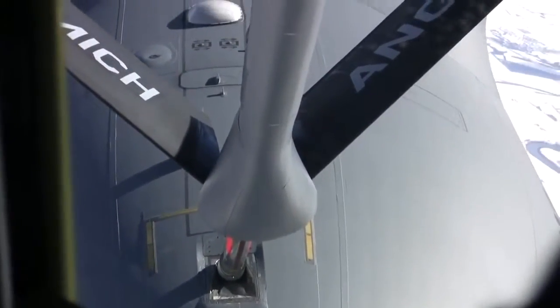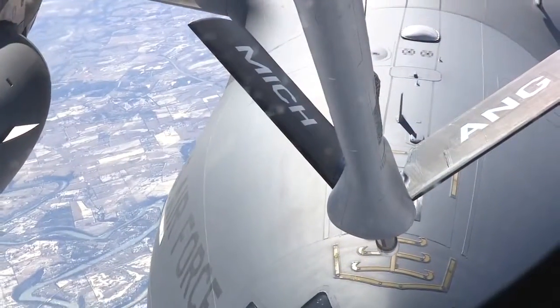He's actually one of the most dangerous aircraft to be in close proximity with. He's really big compared to us. And he gets a lot of air moving around, and it can be very dangerous if it's not done very slow and precise.